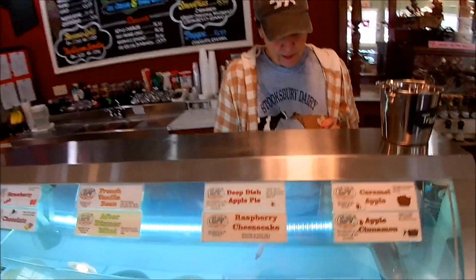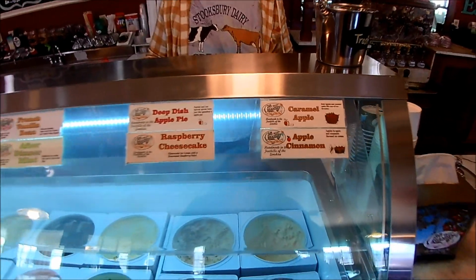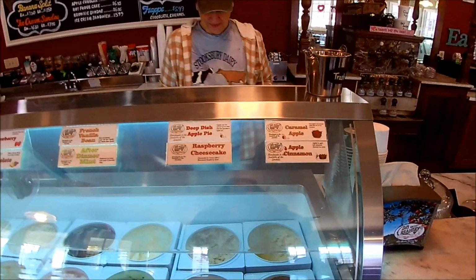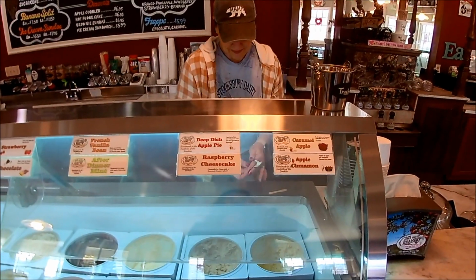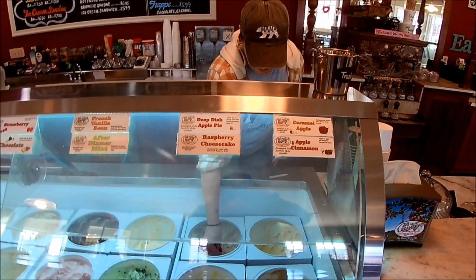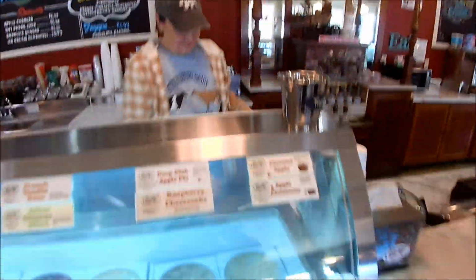But we have deep dish apple pie, caramel apple, and apple cinnamon. We're at the Apple Barn, so we have to try the apple flavored ice cream. Deep dish apple pie. It sounds amazing. Thank you. You're welcome. Mmm, very good.